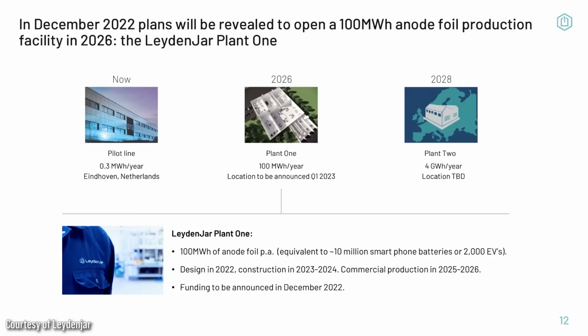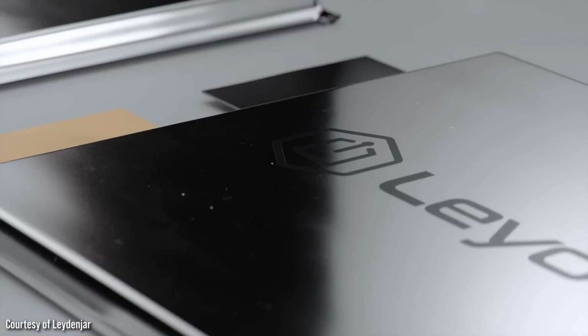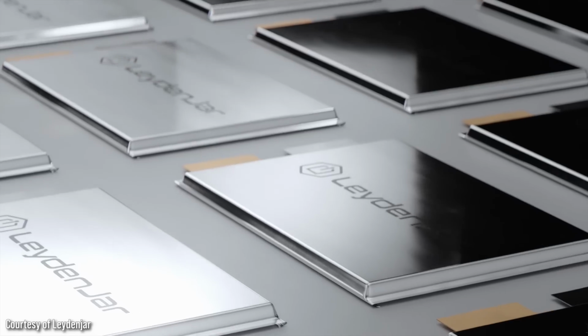And we've got a number of projects with some top tier customers in those markets already, who are excited to sample our product. So that will start producing very soon and should be fully operational by 2026. And by the end of the decade, we're already planning for a Plant 2, which will be 4 gigawatt hours. And so representing another big step forward in terms of the scale, and we can bring down the cost, again, optimize the performance and quality of the anode, and start to deliver it to wider and wider markets with this ultra thin silicon anode. Very exciting.